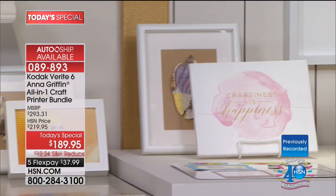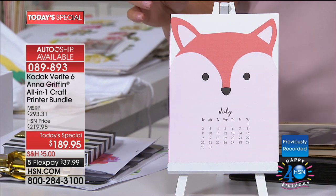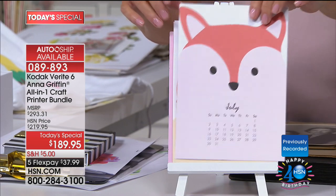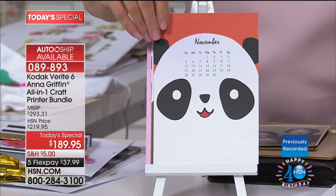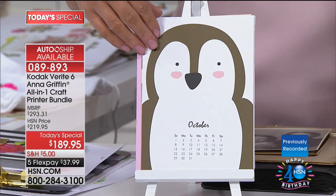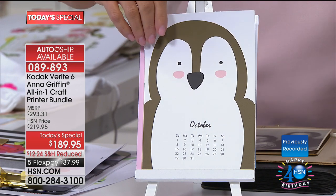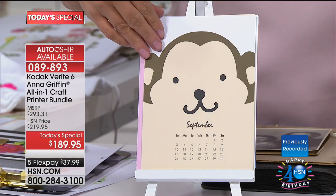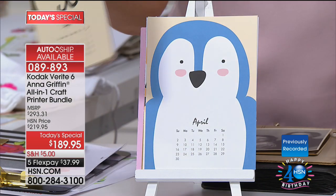Okay, speaking of, if you're someone that loves to download things and have free printables, look at this. Isn't this adorable? It's a little calendar, right? The whole calendar's here for me and for you. This is the printer that's gonna get you that beautiful art print. You can print it on multiple materials, but you're gonna get things you'd enjoy on a daily basis, like this. That is adorable.